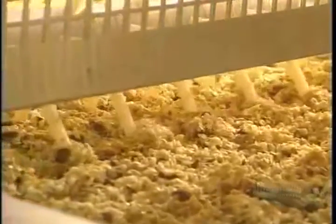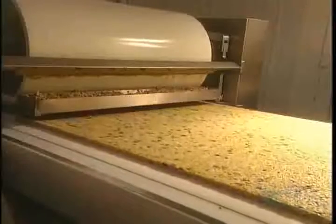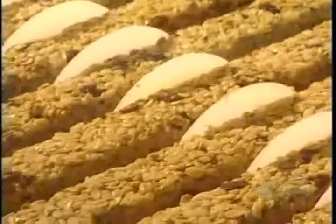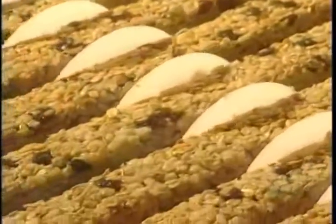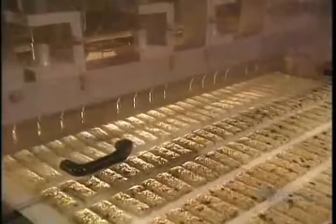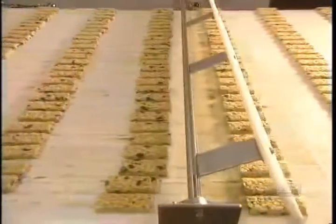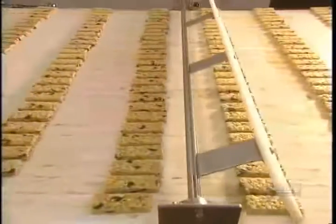Here they add chocolate chips to the preparation. The mix is compressed to the desired bar thickness by this roller. The bar separator then divides the mix into 35 equal strips. And then a guillotine cuts the bars to their proper length. The bars continue circulating. This equipment is used to line up the bars and make the packaging process easier.